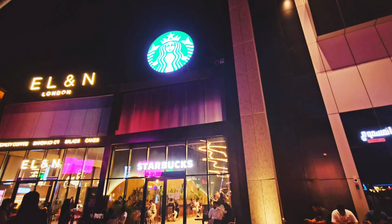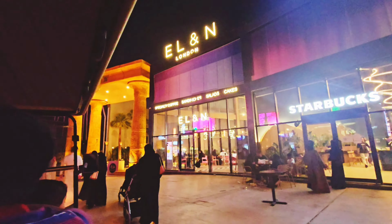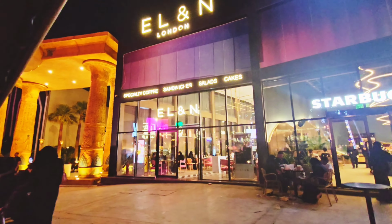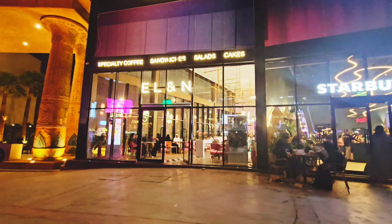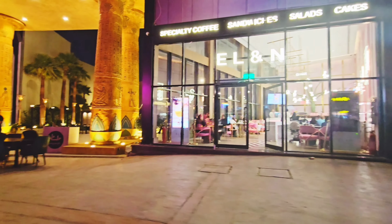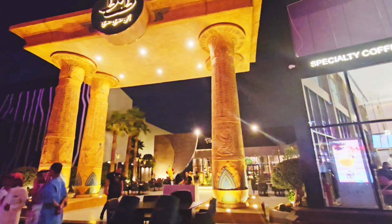Riyadh Boulevard City boasts a diverse array of dining options that cater to every palate. From exquisite fine dining restaurants to cozy local eateries, visitors are spoilt for choice. Enjoy traditional Saudi cuisine or savor international flavors. Outdoor terraces provide a delightful ambience, perfect for a memorable culinary experience.